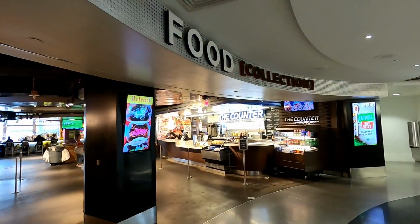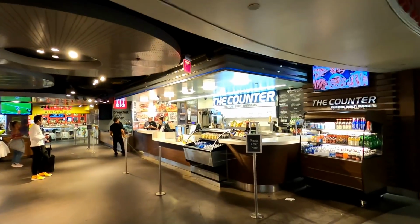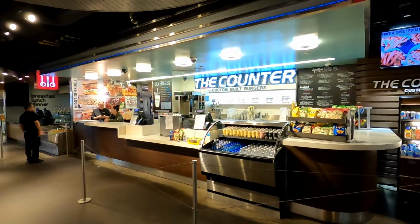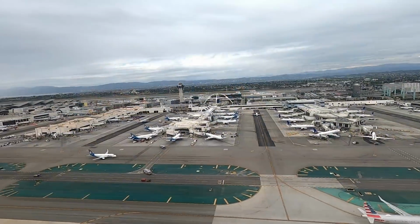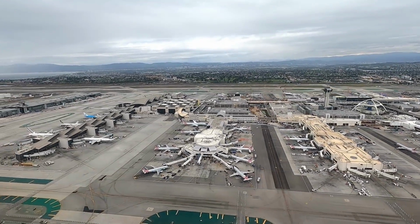We had a 2-hour layover in Los Angeles, and that was more than enough time to have some lunch. You can see that even at lunchtime, it was completely uncrowded at LAX. Finally, it was time for our last flight of the day, a short flight up to San Luis Obispo.